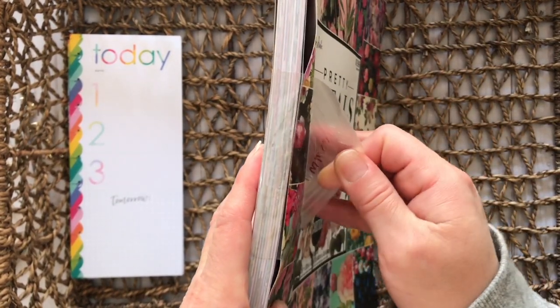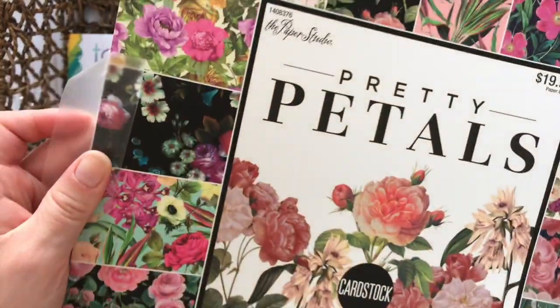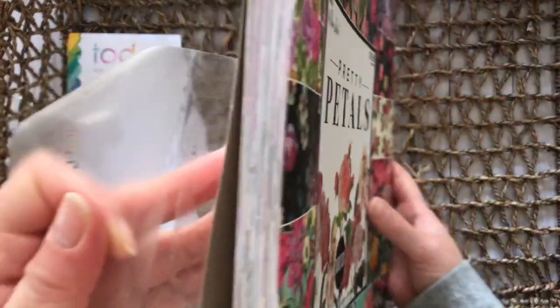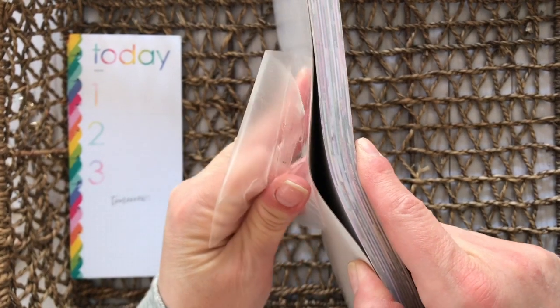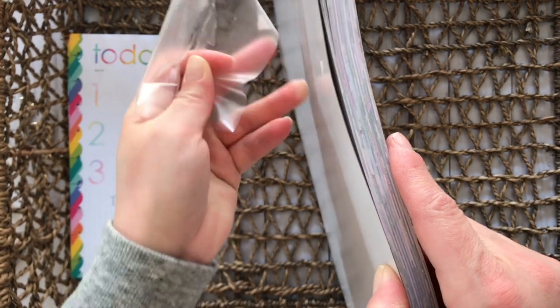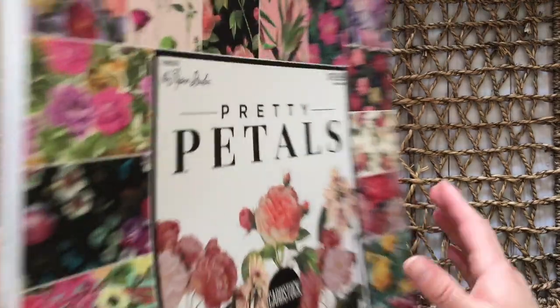50% off. So I was just like, well, I'm going to go look at the paper and see what they have. And I saw this Pretty Petals pad, and I was just like, this kind of looks a lot like the Happy Planner's Vintage Botanical papers. It's got a lot of the darker backgrounds, a lot of the beautiful rich colors in the florals. And I was just like, well, maybe if I can't have that, maybe I'll just make my own.